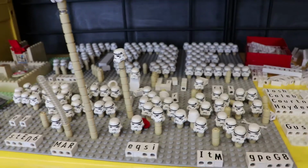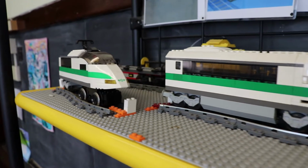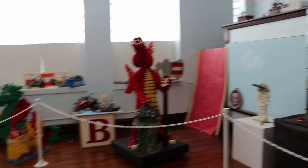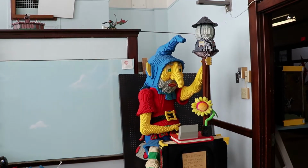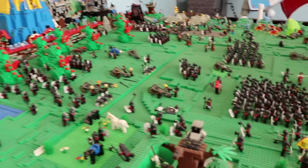Ooh, this is like a stormtrooper cemetery. I did at one point get one of these electric Lego trains that would run on the track. Never worked too well. I love this place. I feel like I'm 8 again. Wow. So it looks like this evil army is like sieging the castle.